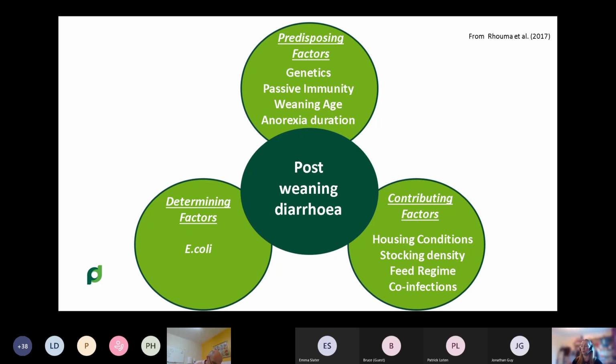It's often that you will have multiple of these factors at play. So it might be that there is E. coli, but there is, you know, a period post-weaning where those piglets are not eating, you're weaning really immature young pigs, you've got an inappropriate feed regime, and all of those together can contribute to the issue of post-weaning diarrhea.